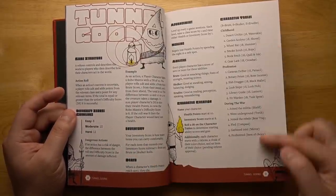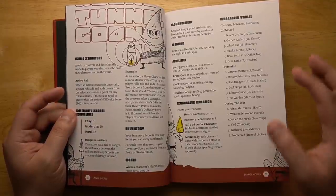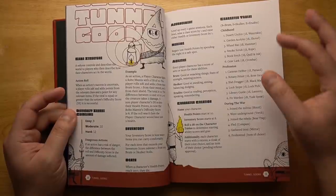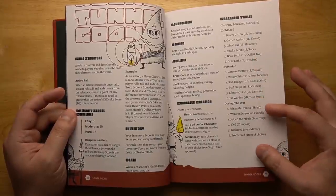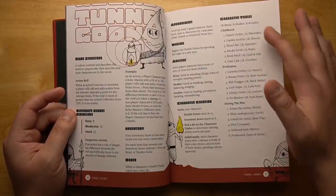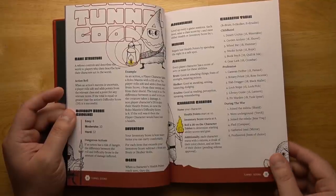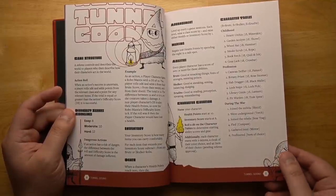I really like the character tables over here, where you figure out what your character is going to start out as by rolling on each of these tables. So you have their childhood, their profession, and then during the war. And each of these gives you a bonus to one of those three abilities, and it gives you a piece of equipment. Now, there's not a ton of variety here, but this is a very light, minimalist system. So I think you could easily hack it or expand it if that's what you wanted to do.